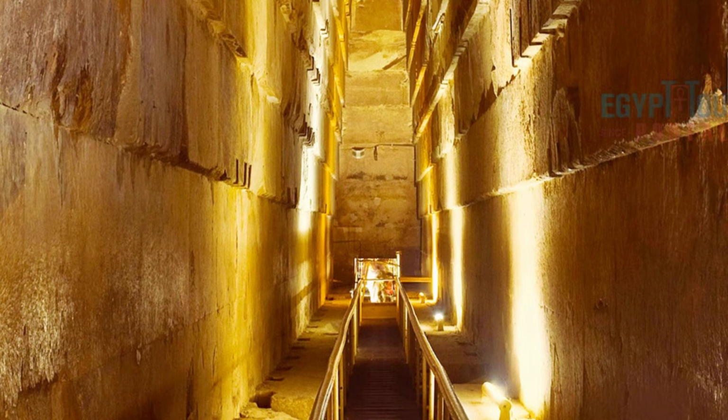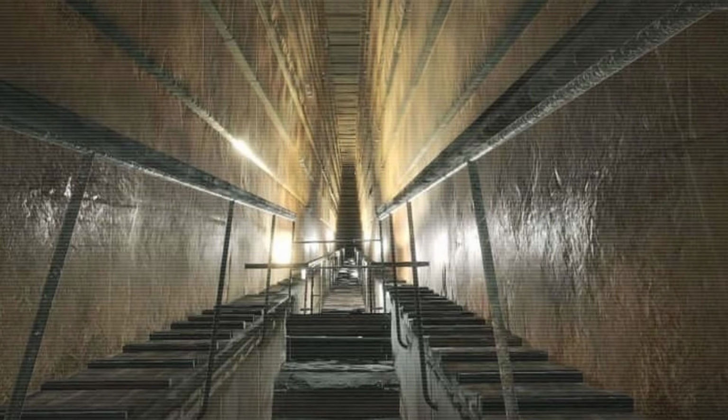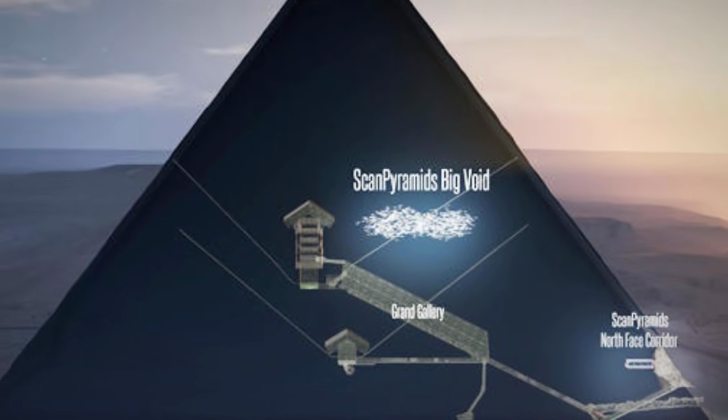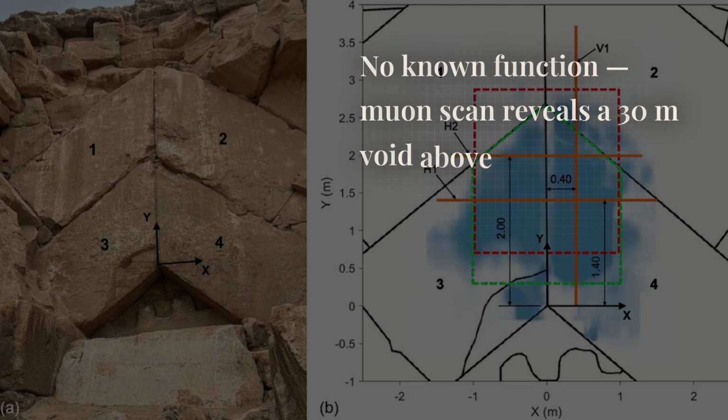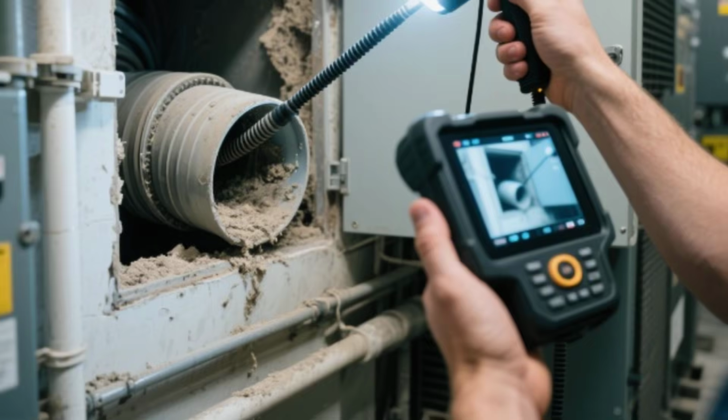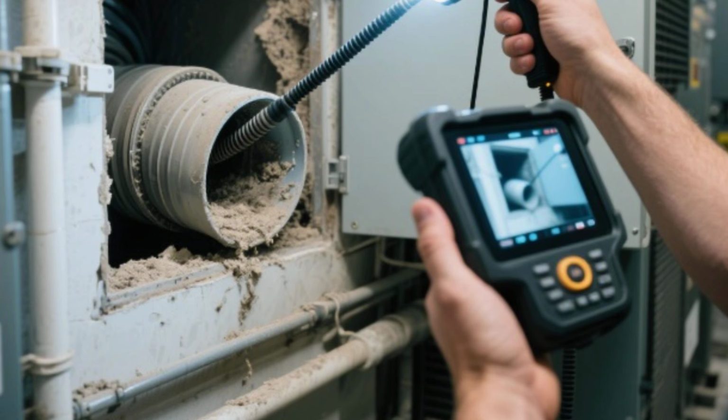The void is at least 30 meters long. Its ceiling is angled. Its geometry does not match any known structural feature of the pyramid. Taïoubi announced the discovery publicly in November of 2017. He stated that the void had no known function in any existing theory of pyramid construction. He applied for permission to drill a small access hole and insert a camera.